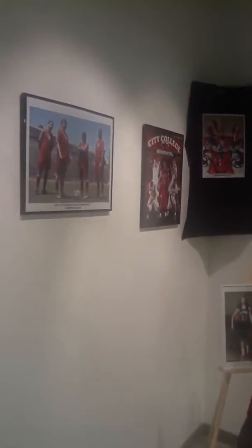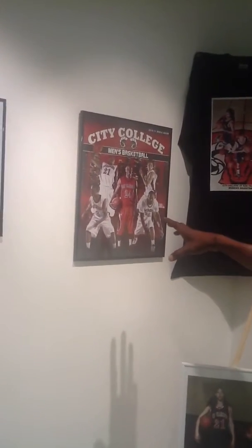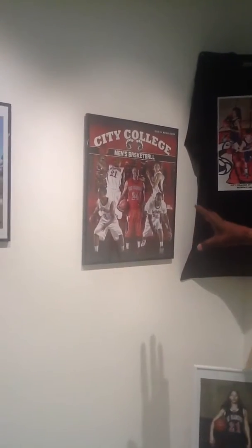Again, over here we got the men's soccer team. This is just a little promo ad for them. This is done with this outdoor one light, just one off-camera light. Down here, this poster down here was for 2010, the team that won the state championship. And this is when I started doing studio lights and Photoshop.